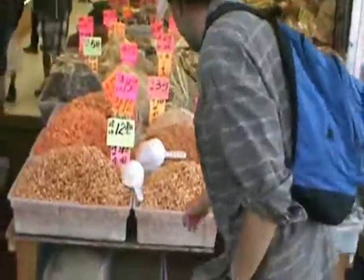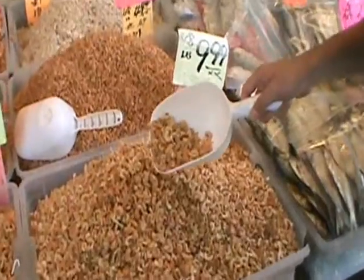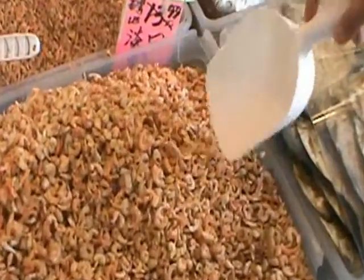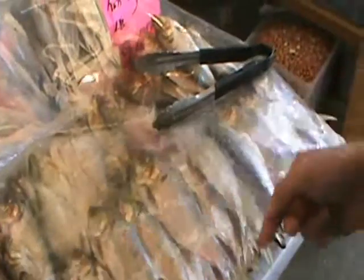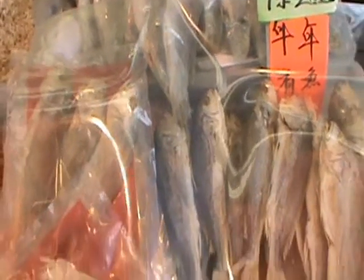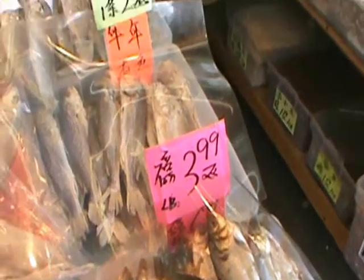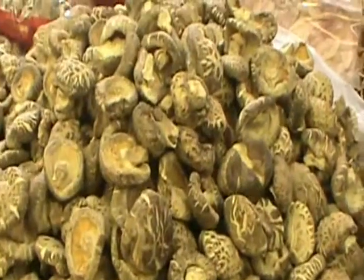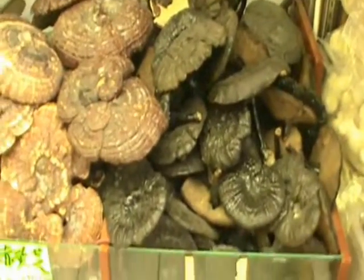Most of this stuff is all written in Chinese. I think these look like some sort of dried shrimp. Does it? Yeah, it looks like some sort of dried shrimp. Here's some sort of fish. It's like dry fish. Interesting stuff. Smells really funny. Dry fish. Yeah, dried fish. Oh, mushrooms. Yeah, mushrooms. I don't know what kind. Mushrooms, eh? Holy smoke.